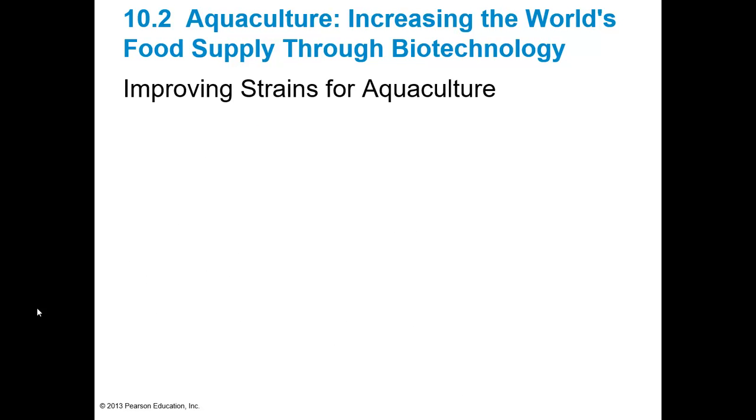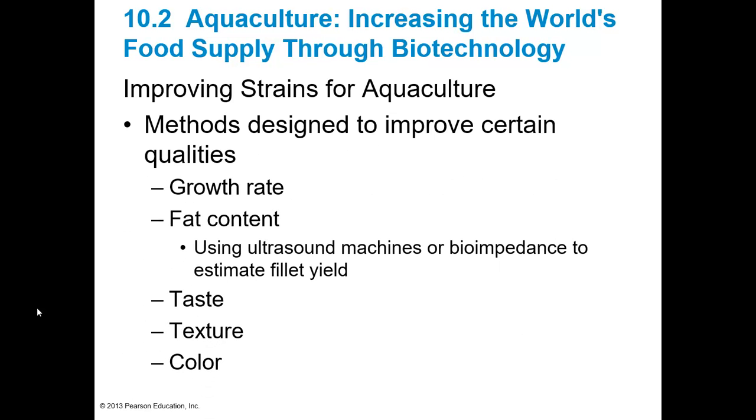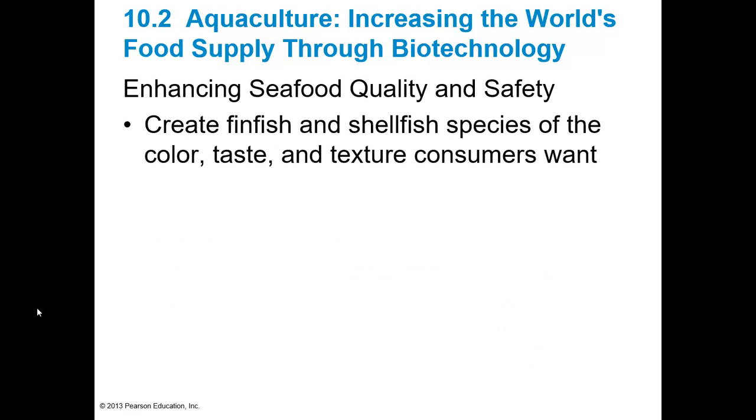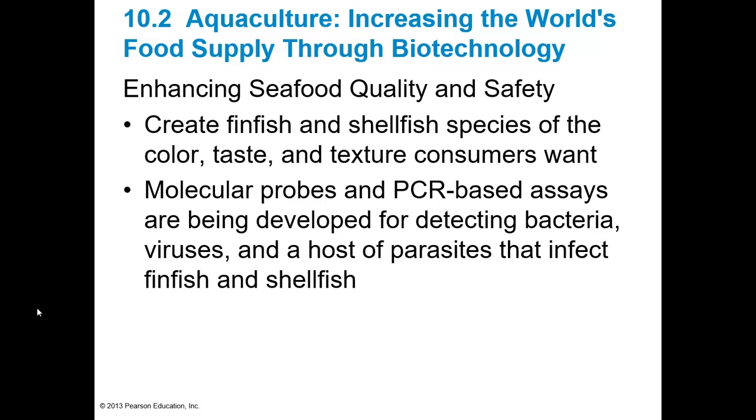Okay, in terms of improving strains for aquaculture, you want to look at different methods, both genetically and non-genetically, to increase growth rate, to control fat content. You don't want a lot of fatty fish with protein in it. And then obviously taste, texture, color. And so you're always looking at what the consumers want. If you can find a particular genotype that the consumers want, you want to make sure you propagate that genotype.